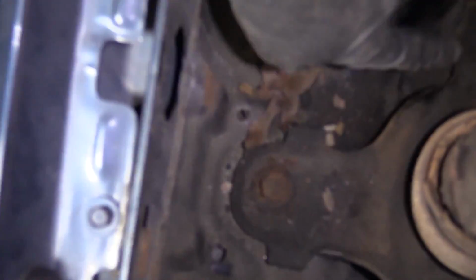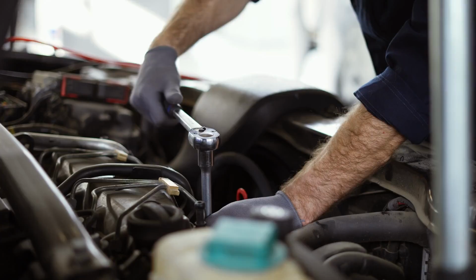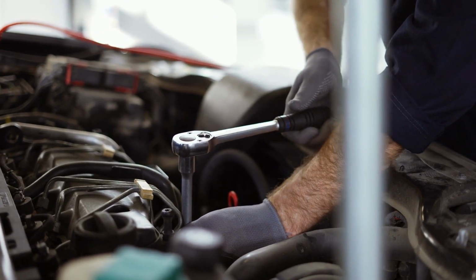If you're going to work on these mounts, get ready for some huge bolts. They're usually big and tight, so using an icebreaker bar and some big sockets is probably your best help.